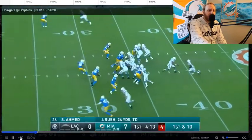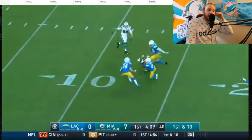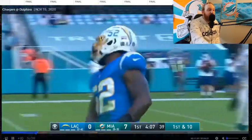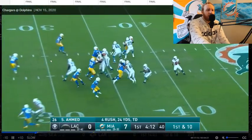All right. Here it is, Tua, play action. If the run's working, hey, let's work on it. Now this is definitely a little interesting here. Tua being very aggressive here, very, very aggressive. Let's see if we can break down this throw. Was it a little too high?